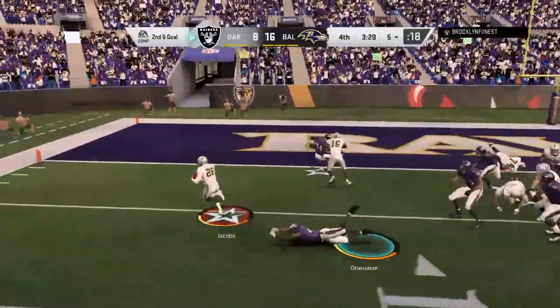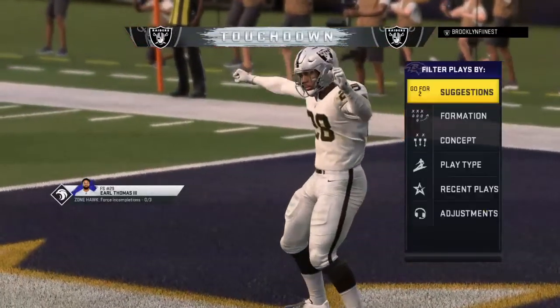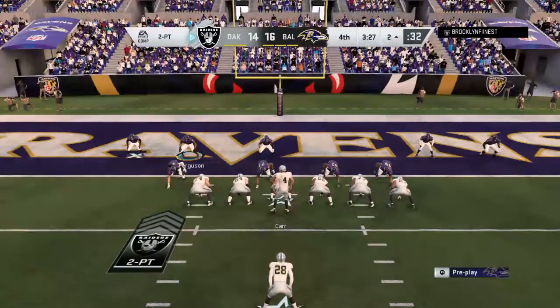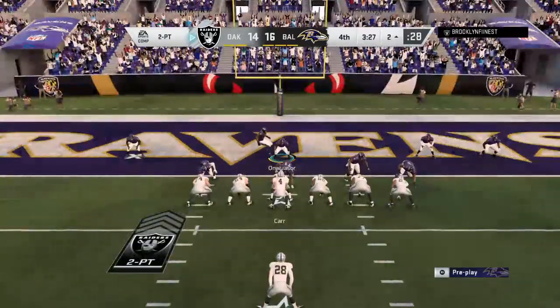One more time with Jacobs. And he's over the line and in for a Raider touchdown. Josh Jacobs, his second touchdown of the afternoon, as they now sit just a 2-point conversion away from tying this game up in the 4th quarter.